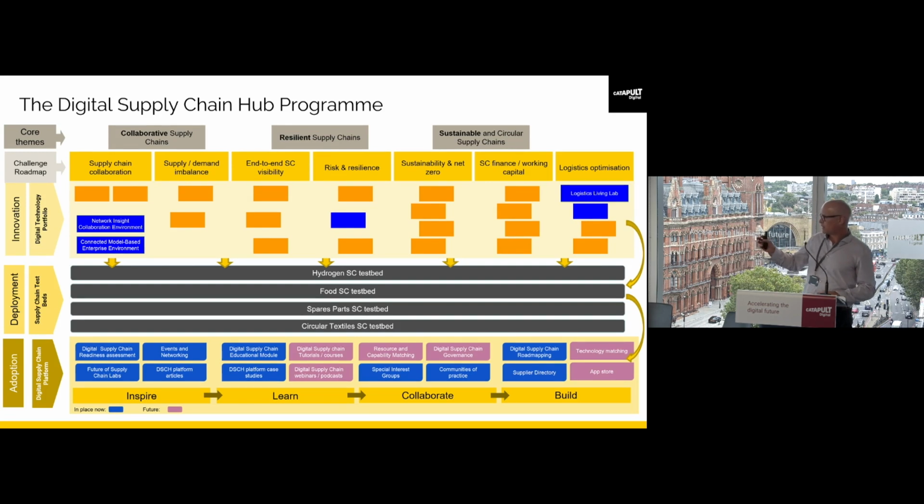So I'm going to bring back the program on a page. There are 3 projects that we're going to be focusing on today. One is the Network Insight Collaboration Environment.